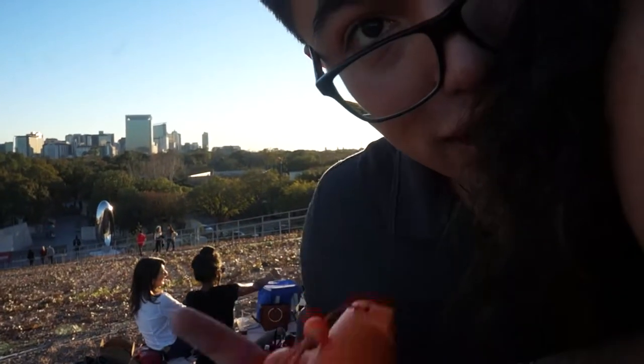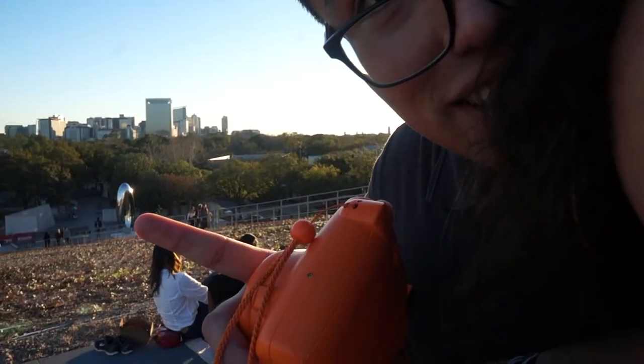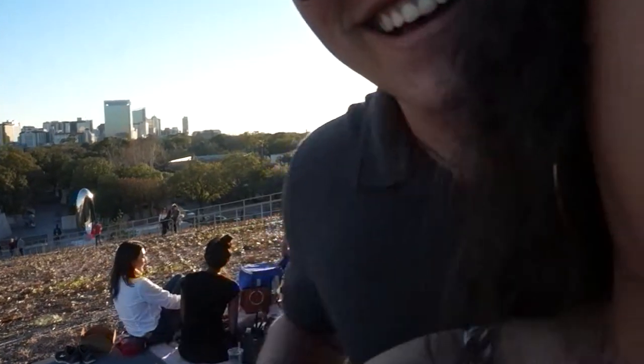He showed me the bean sculpture over there that we were just at. I don't know why he was tickling a bean, but oh, this is nice. I just can't open my eyes.